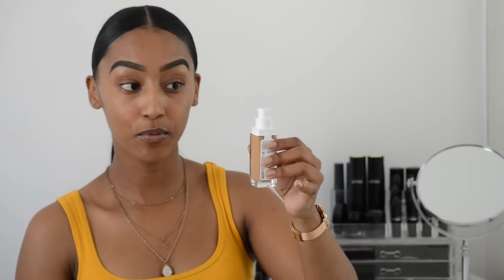So they've kept the pump with the new and improved version, which I appreciate. I love foundations that have a pump because you end up using less product because you have more control over the product. Let's not forget that you avoid the chance of messing on your clothes. I always mess all over my clothes when I use my MAC Studio Fix Fluid, because obviously that foundation just doesn't have a pump. So I really like the fact that this foundation has a pump.